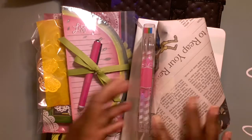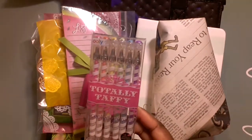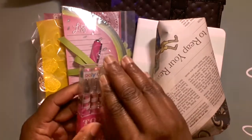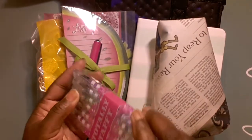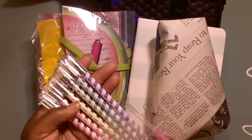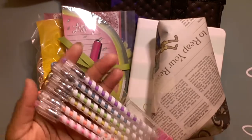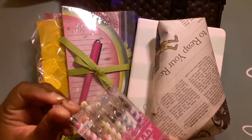She sent me some goodies. Ginger is just a sweetheart. Y'all, look at these. Totally Tiffany. I don't have nothing Totally Tiffany. I am just too excited about having something Totally Tiffany. How cute are these? And do y'all see the purple one? Yes. So I'll be writing up a storm with these. Thank you so much, my love.